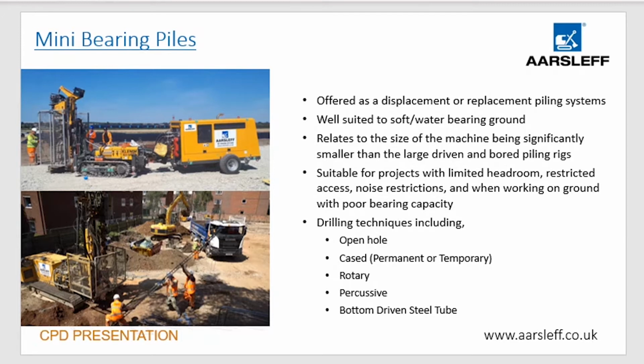So we can do open case auger, rotary percussive, bottom driven steel piling. That's usually the entry point for mini piling. It's cheap, it's efficient, it's quick. It's the way to go, really, where you can. But there's lots of different options in terms of size and capacity of the pile.